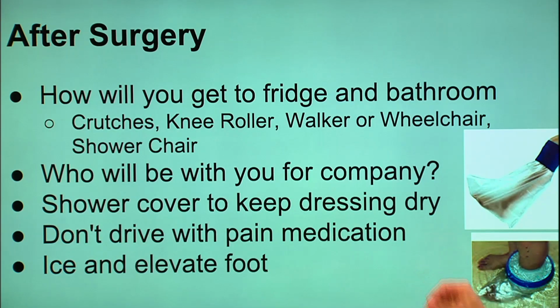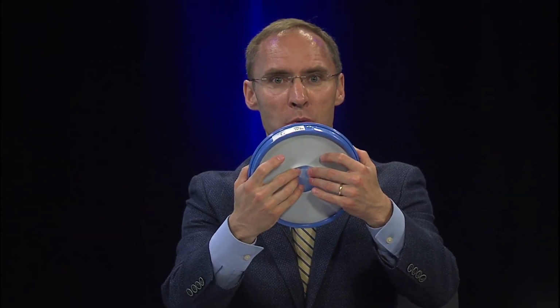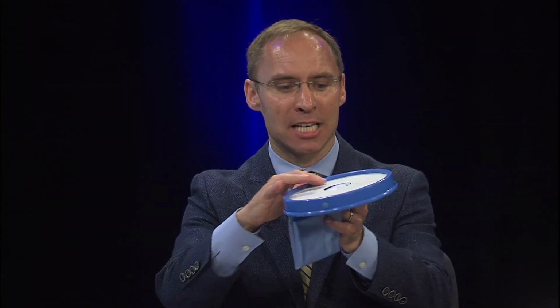For example, if you get your left foot done, you can still drive, but don't drive with it and keep your foot iced and elevated. I want to show you, I did bring an example of this shower cover here. This is one type that we use. Basically, it has this plastic bag right here, and it has this opening, and you stretch it out and you put it over your cast or over your foot with the dressing, and you kind of pull it up right below your knee, and that's going to keep out the water.